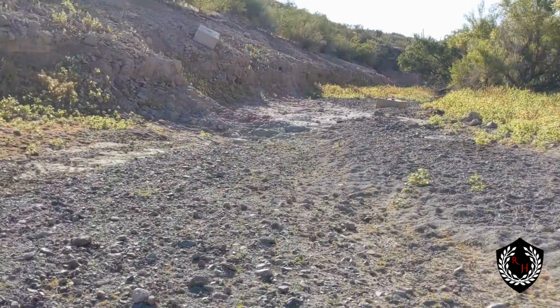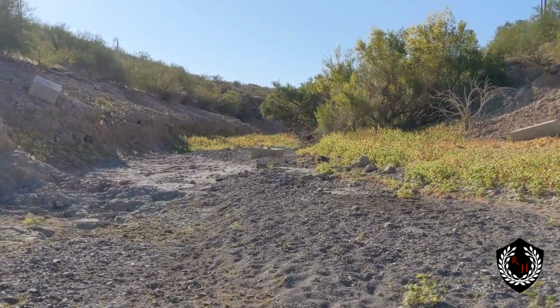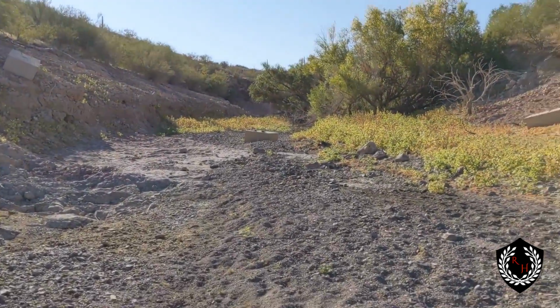And like I said, I found it on Google Maps. I thought, wow, that's incredible. Is it actually still down? I get out here and the bridge is still collapsed.